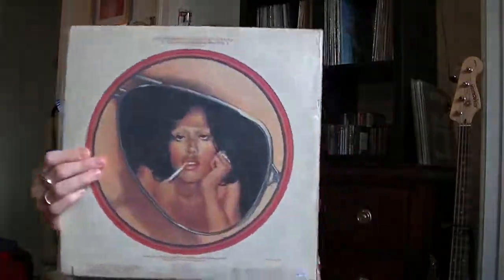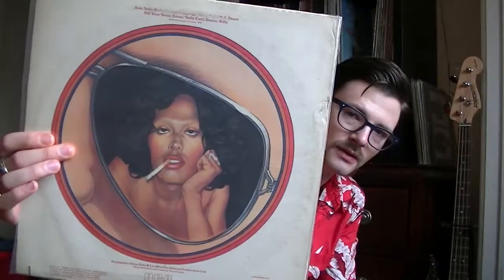Then we have Sally Can't Dance, which is another really great Lou Reed album. I love the artwork on this. Something about the stylistic choice of the color scheme with the font. Just very tasteful, timeless, you know. And this had the original sleeve on the inside as well. It's an original pressing.